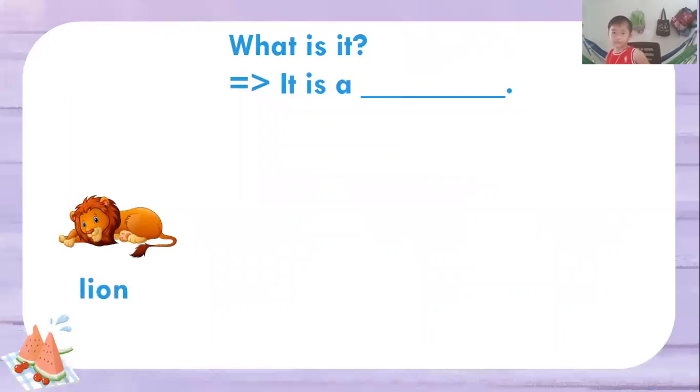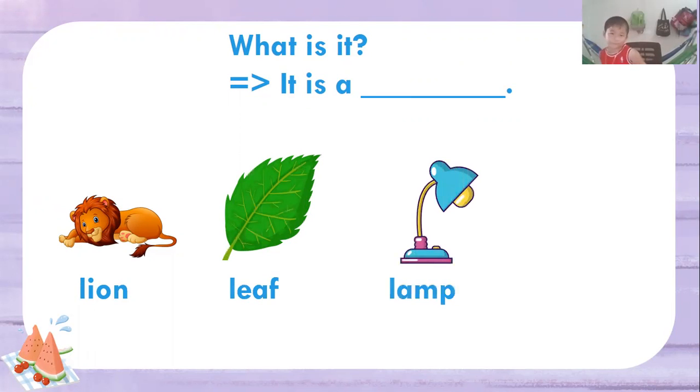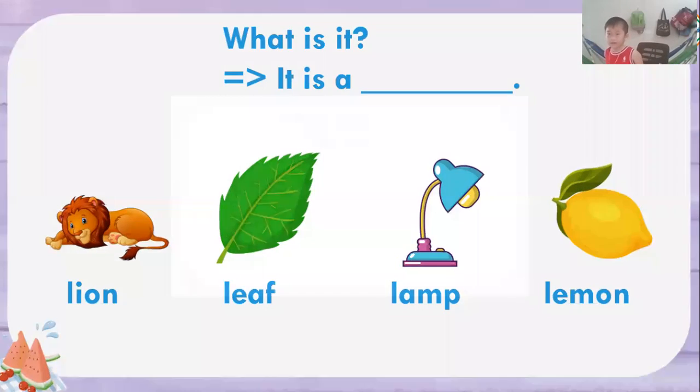And what is it? It is a lion. What is it? It is a leaf. And what is it? Lamb. And here is? It is a lemon. Very good.